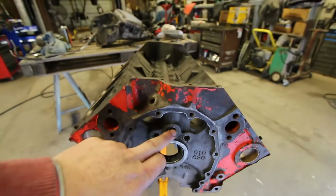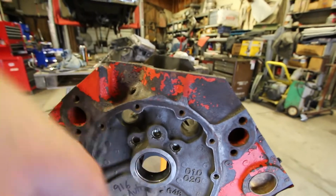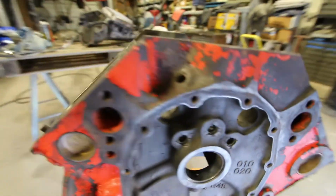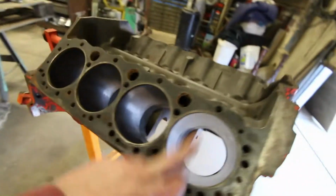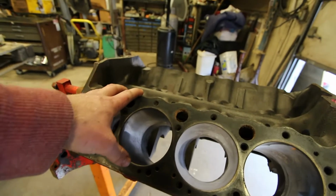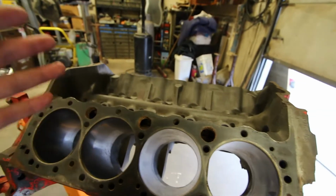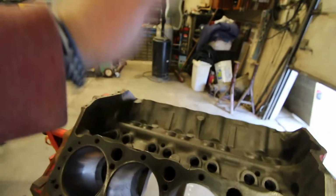My block is back after being washed and gone through, so I don't have to worry about the metal in here anymore. They pulled out the oil galley plugs and cleaned through there, so that was awesome. I'm going to dingleball hone the engine, put the bottom end back in, then the cam and stuff, and get it buttoned up so I can just put my heads and intake back on and put it back into the car.